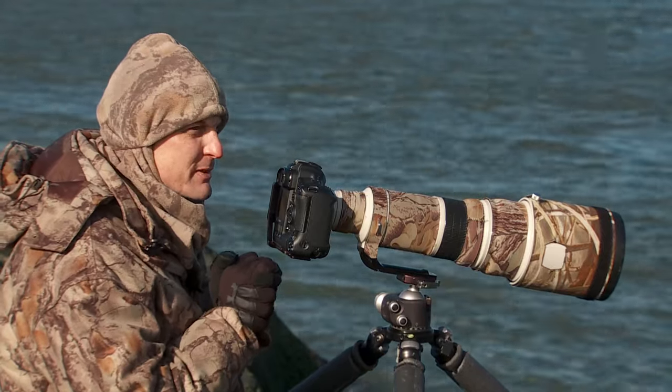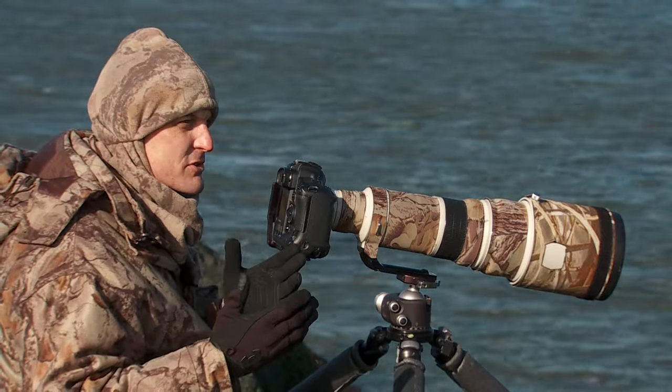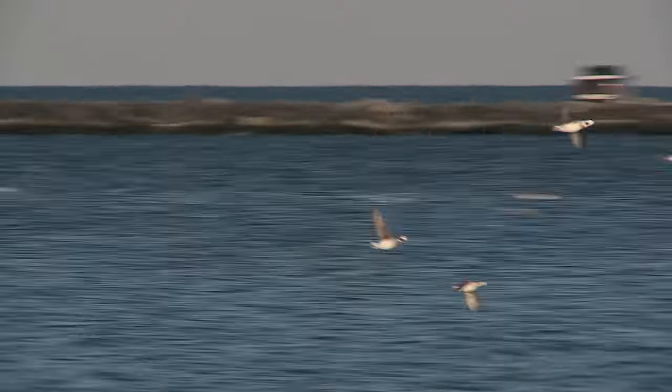Very cold, but that's the reason they call it waterfowl, I guess, because you got to get wet and it's always in foul weather.